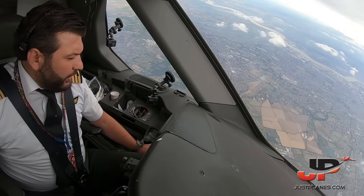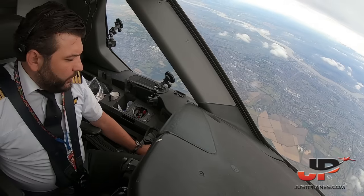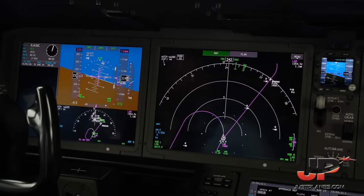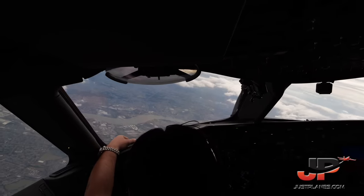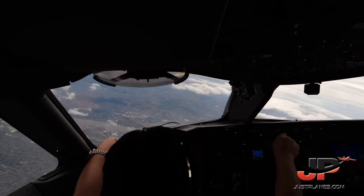Set 27 right, please. In case we go around, climb straight ahead when passing 1580 or 0 DME India Romeo Romeo, whichever is later, climbing turn right on track 316 to 3000, then as directed. Alright? Okay.